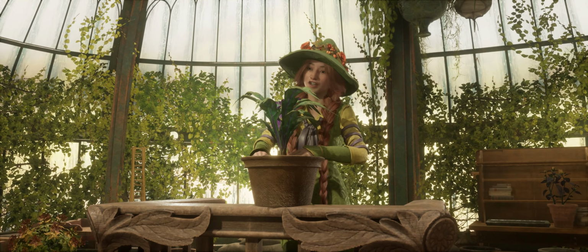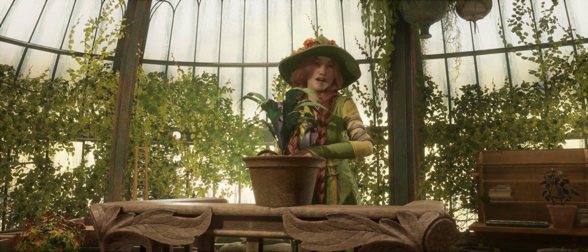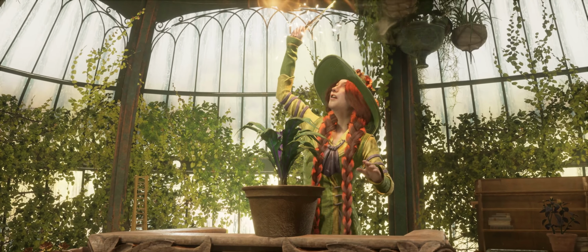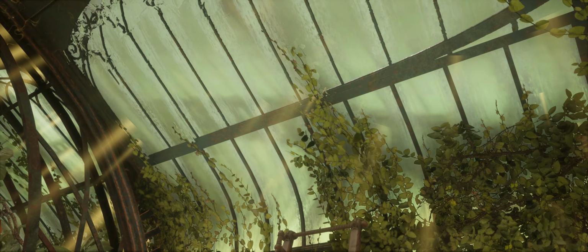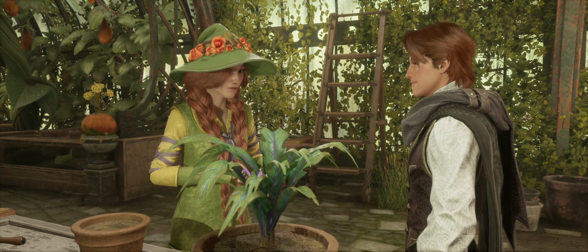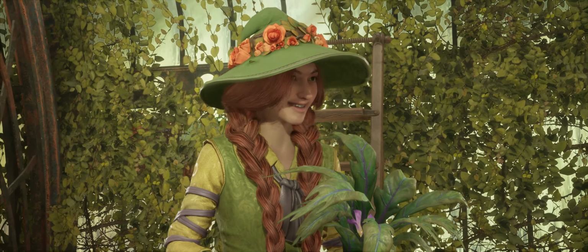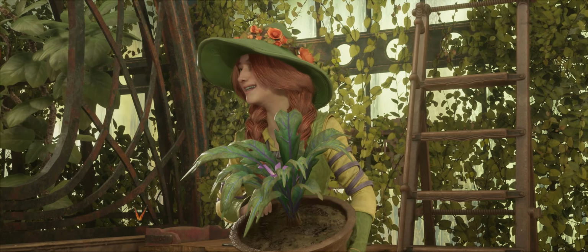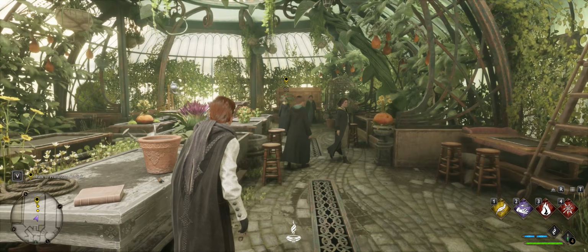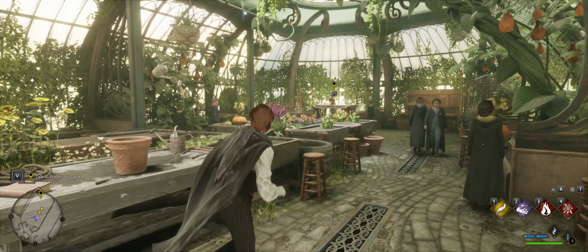The soil should envelop the root like a warm, dirty blanket, putting the mandrake right at ease. Reparo! I'm very sorry about that. Yours was a bit mature, I'm afraid. All right then, off you go. Splendid work, everyone. Now, for our next task, we'll be planting Dittany at our potting tables. You can all get started.